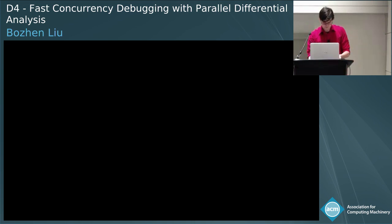We're going to switch gears now to race detection. This paper is high coverage, unbounded, sound predictive race detection. And the speaker is Jake Romer.